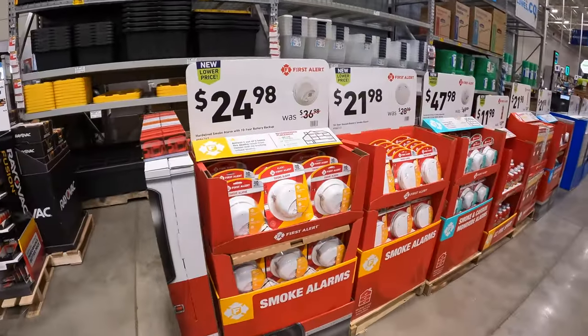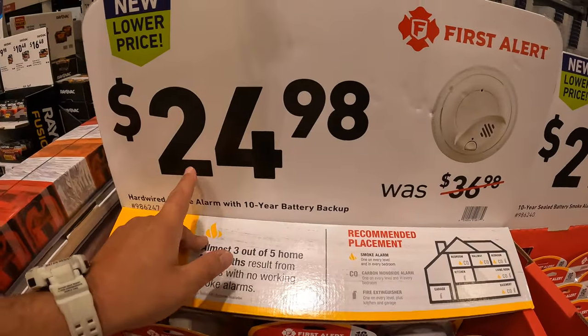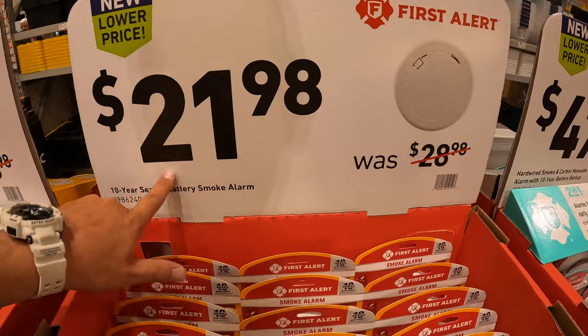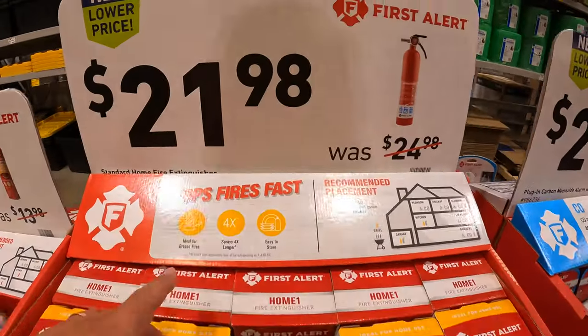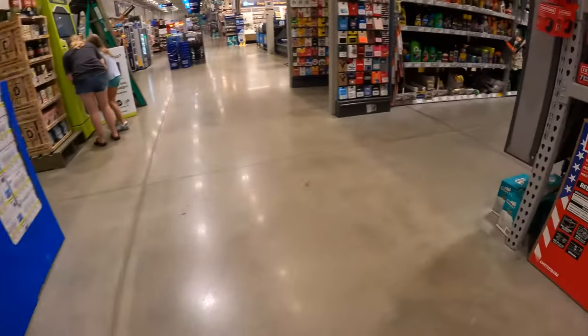Some smoke alarms or smoke detectors. 10-year battery backup, $24.98. $21.98. Fire extinguishers, $21.98. Fun stuff. Alrighty, ooh.